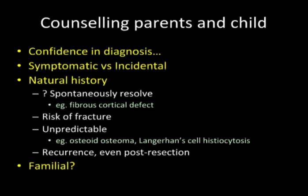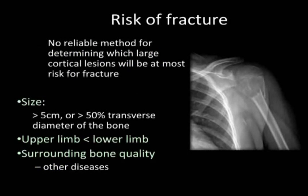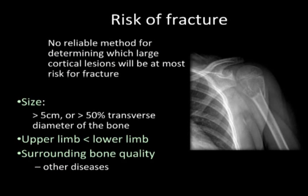And we need to consider, is this going to spontaneously resolve with skeletal maturity? Is there a risk of fracture? Has it got an unpredictable course, for example, with osteoma, which is a type of inflammatory bone lesion? And if we do undertake surgery, is there a risk of recurrence of the lesion? And also, is there a familial element to this bone lesion that we're seeing? The risk of fracture is something which is very hard to give a definite answer on.